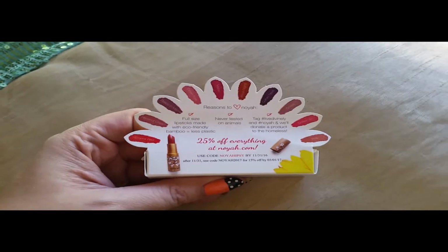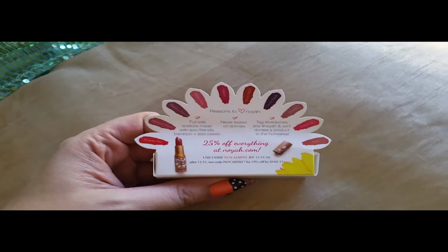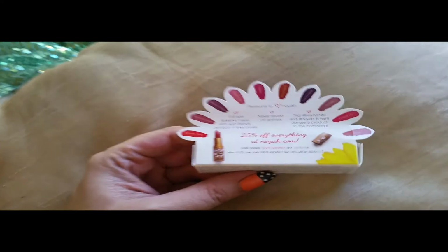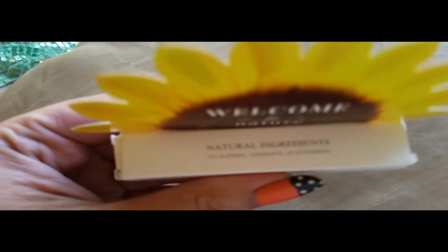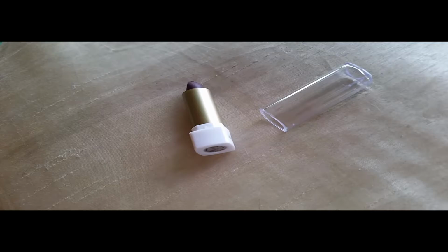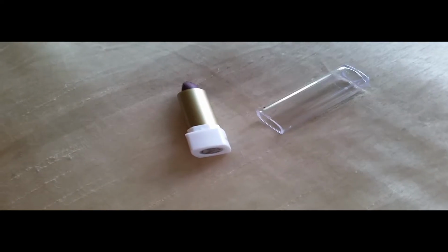So our first item is the Noia Welcome to Nature. Looks like it's a lipstick. It's not tested on animals, which is good, because animals really don't like wearing makeup, especially in their eyeballs and stuff. It's so not cool.